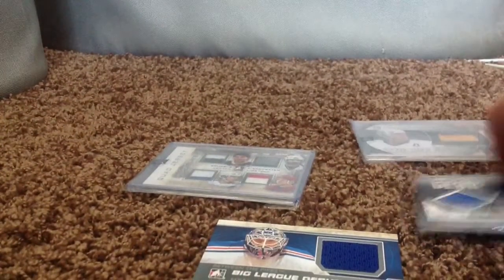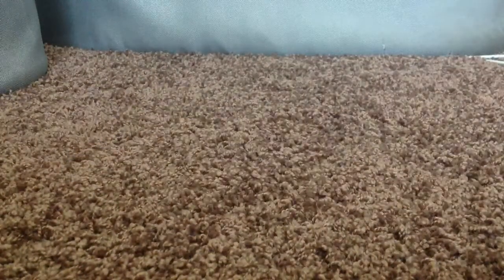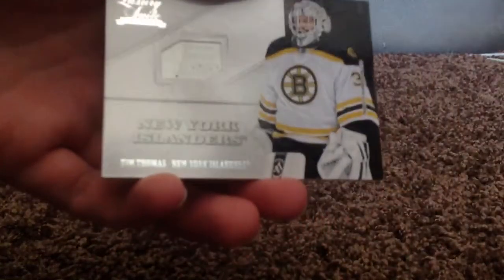So let's see, we'll pick these all up here, get the order set up again just so I can put them back properly. Then you have your different types of memorabilia. And again, I showed this one in my box break before. This is actually a Tim Thomas stick piece. So that's a stick piece.